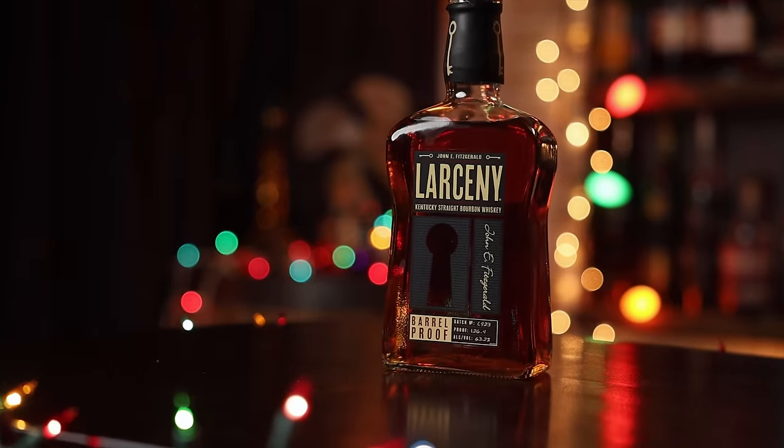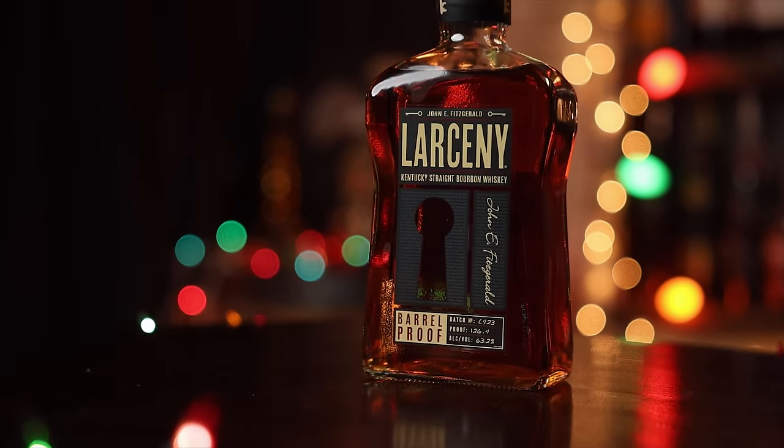Other than that one that was marked up to $100, which is probably why it hadn't sold yet. And let's be honest, we weren't going to go back for that $100 one. That's almost a 50% markup on something that should have been about $70 to cost $100. This is batch C923. I can't remember what the one was at the other store.